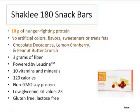And the leucine that Steve just talked about is not only in those smoothies and the meal replacement bars, it's also in snack bars that have 10 grams of protein in them, and comes in great flavor: chocolate decadence, lemon cranberry, peanut butter crunch, with 3 grams of fiber. And all of that is important, because you see, I love it that I've got a picture, Gary, coming up of Merle Gernon, and when we had talked to her about how she lost weight on this program, she said, you must never let yourself get hungry. And the reason that you don't get hungry on it is because of the protein and the fiber that stabilizes your blood sugar, so you don't get those plummets in your blood sugar that makes you start diving for cookies or something. Non-genetically modified soy, very, very important. Only 120 calories in those snack bars, and low glycemic.